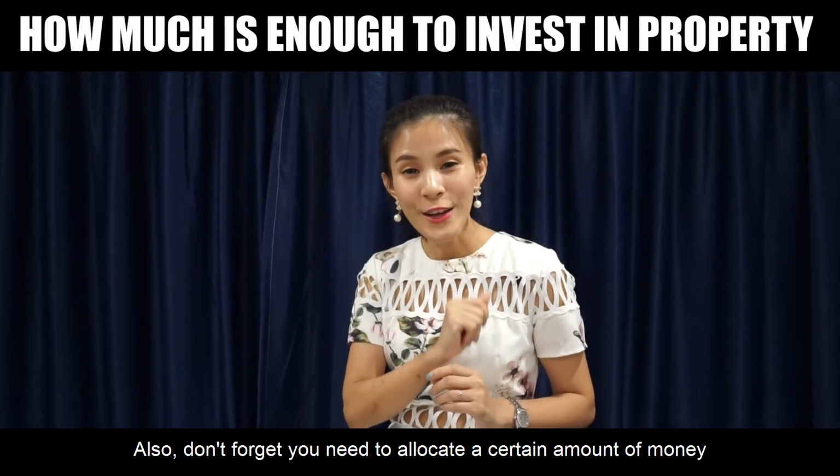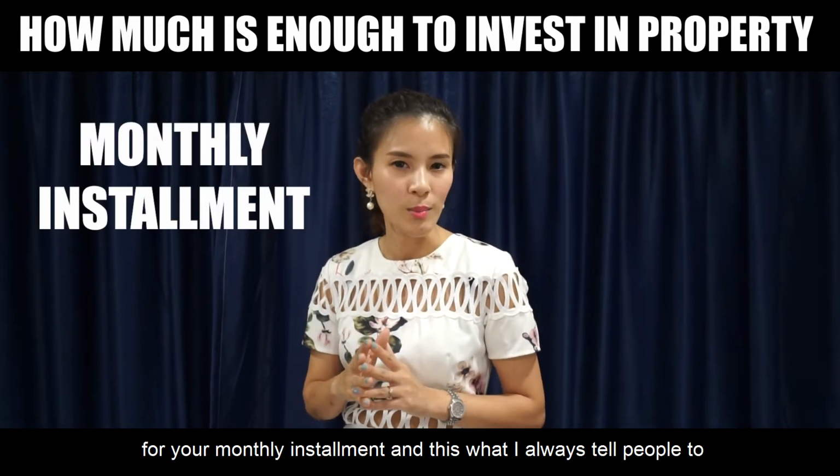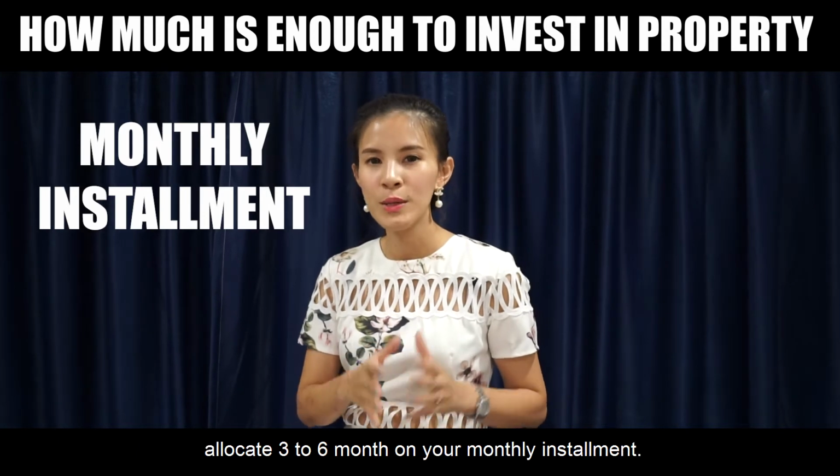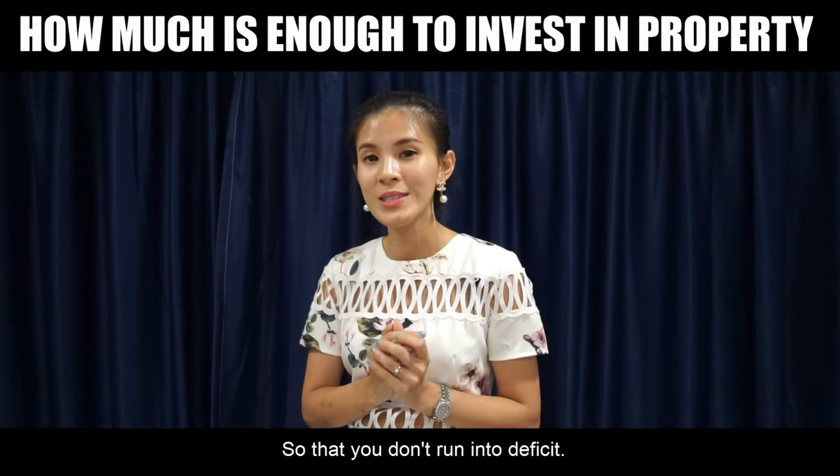And also don't forget that you need to allocate a certain amount of money for your monthly installment. And this is what I always tell people: allocate 3 to 6 months of your monthly installment so that you don't run into a deficit.